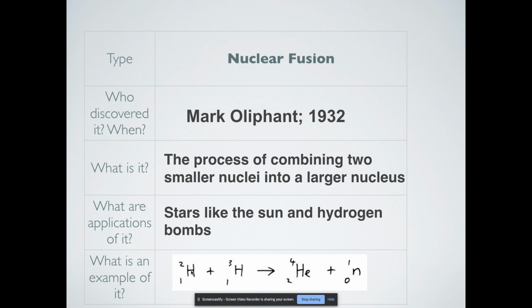So what is an example of that? You've got hydrogen-2, otherwise known as deuterium. You've got hydrogen-3, otherwise known as tritium. You put them together and you can make a helium nucleus, which is just a neutral helium. It's not an alpha particle, actually. It's helium-4, and then you get a neutron as a byproduct. And so that's what all early stars use as a fuel source, is combining hydrogens together to make heliums.